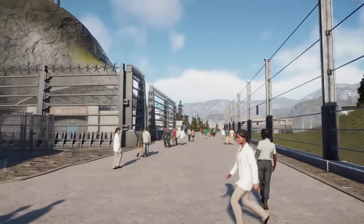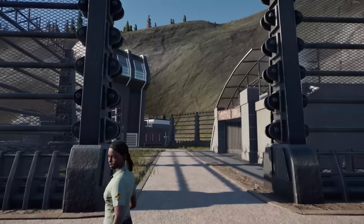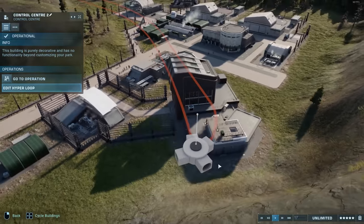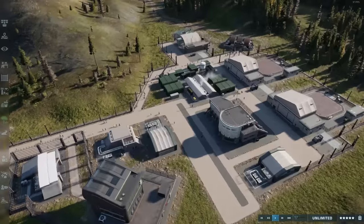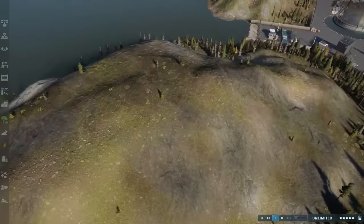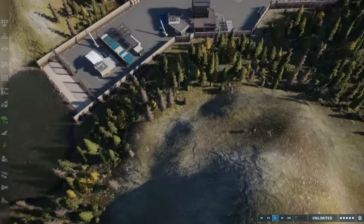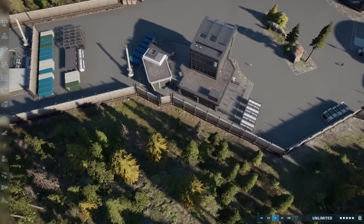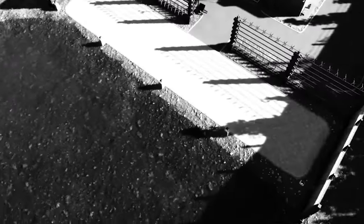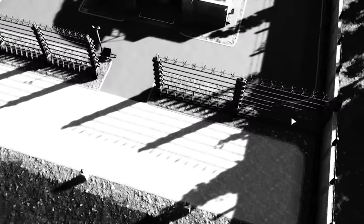But we're going to go towards the super secret area. So that would be through here. There you see the Hyperloop, and we're going to be following it. It goes underground through here, and it goes right over here. This is where I'm going to be dropping us off. This is the super secret dock where super secret things arrive and are taken away.